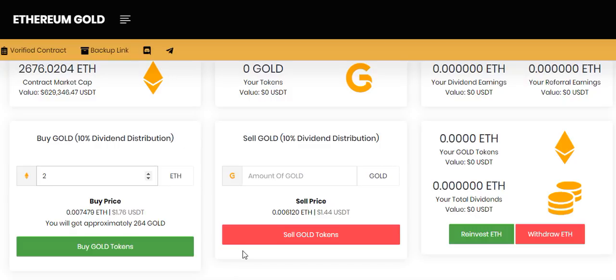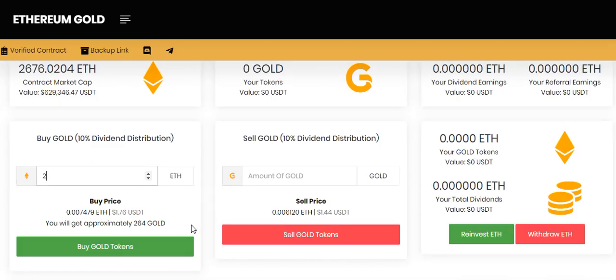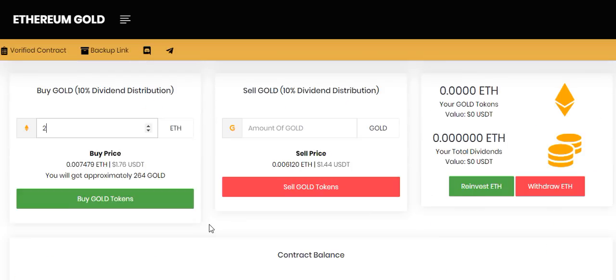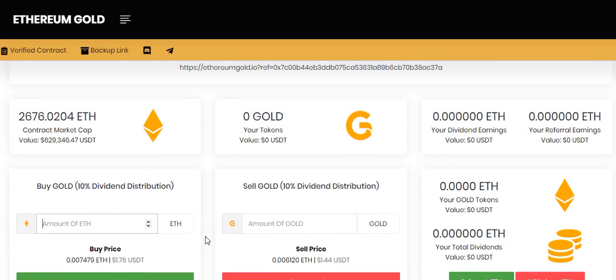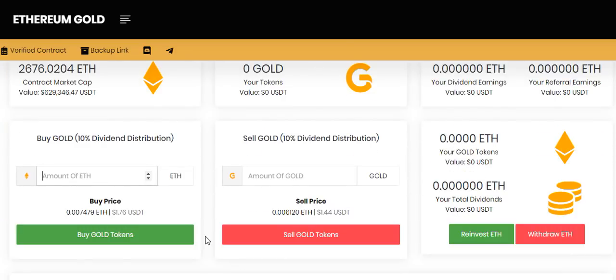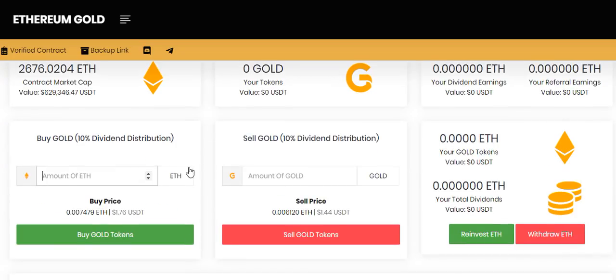So I guess my strategy would be to keep an eye on this and just check out the price. If it keeps going up, maybe put some in, and if it goes down, then catch an opportunity on the way down. But right now, I don't have anything in, and I will keep you guys updated on the Ethereum Gold contract and my opinions and what I do with it. But as of right now, I'm not in it.